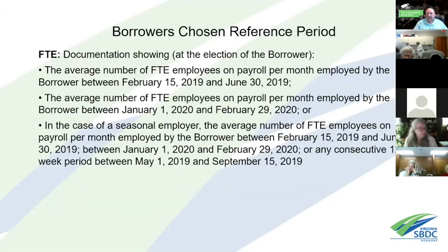So the one question they're going to ask you is what is your chosen reference period? Because that's one of the things you have to use. So the reference period is saying, okay, what's my average number of FTE employees during the period of February 15th, 2019 and June 30th? Do I want to use the number that's between January 1st, 2020 and February 29th? Or if I'm in seasonal employees, I have other options. It's your choice. And obviously, you're going to pick the lower of the two, because the lower the number, the better it is to make sure you reach the number that you're looking for. But it's your chosen number which one you want to pick. But you do have to have that number available to you.